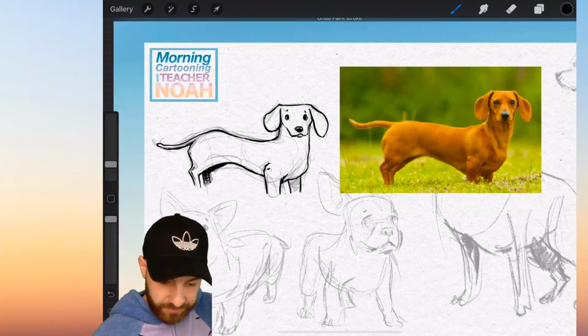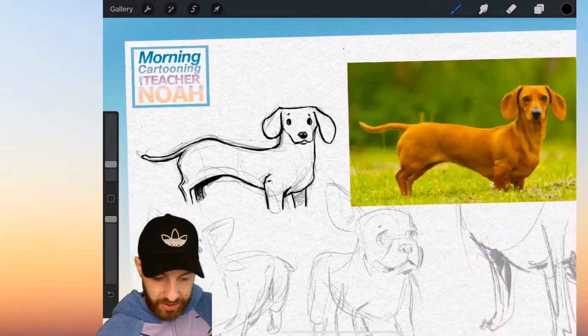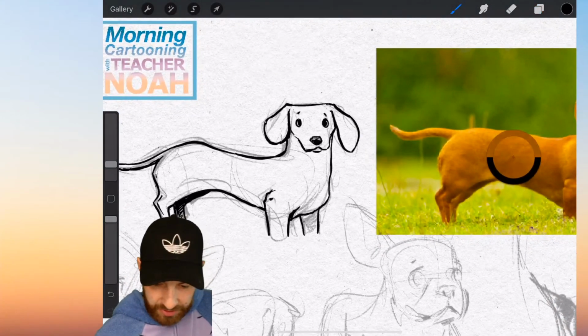All right. Now that we've drawn them all in, inked them all in, now we can color them pretty easily.